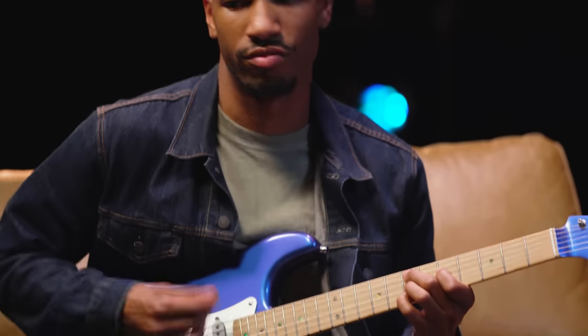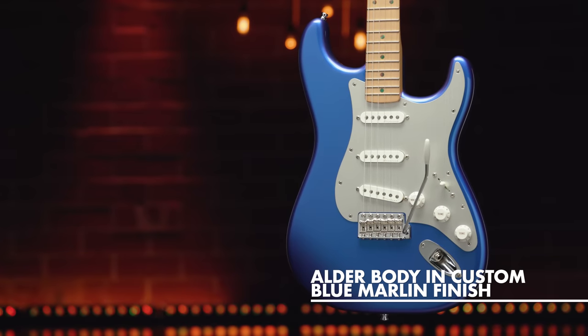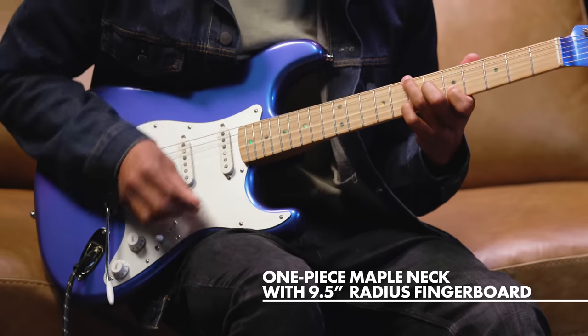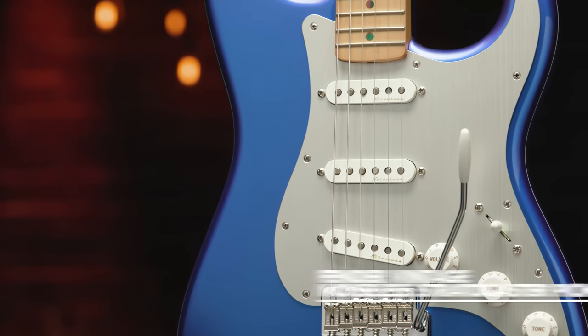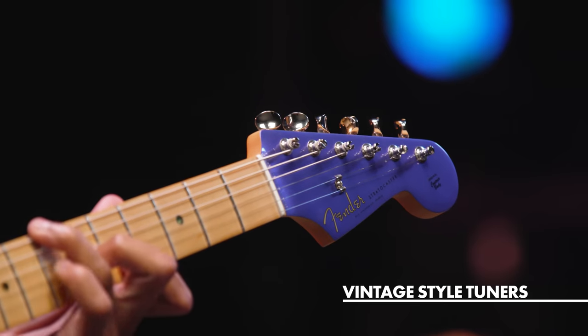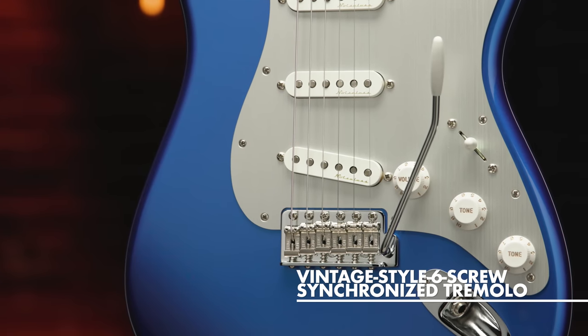Great player-friendly specs carry over from the initial version of the Strat. It has an alder body, one-piece mid-60s C-shaped maple neck with 9.5-inch radius fingerboard and 21 vintage tall frets. It's also loaded with Fender vintage noiseless Stratocaster pickups and equipped with vintage-style tuners, 6-screw synchronized tremolo, and a custom H.E.R. logo neck plate.